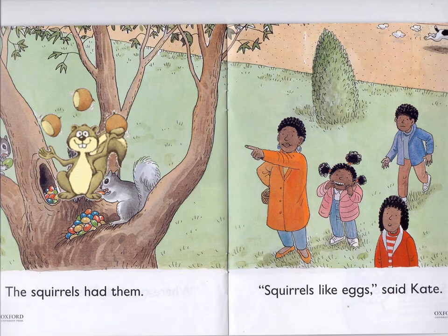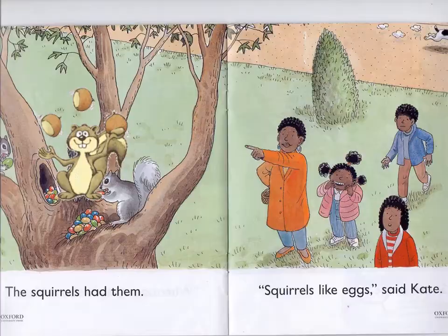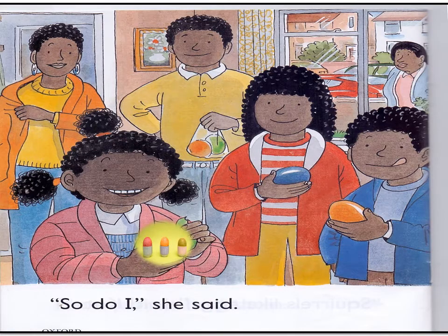Yum yum. Delicious. "Squirrels like eggs," said Kate. "So do I," she said.